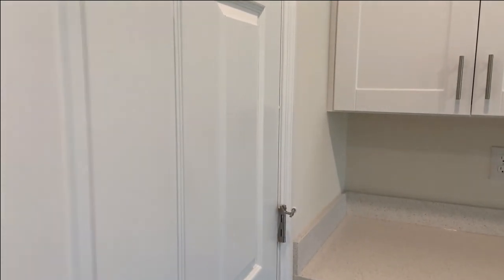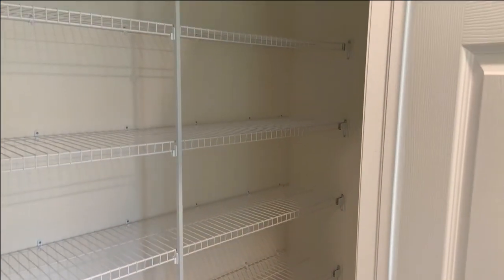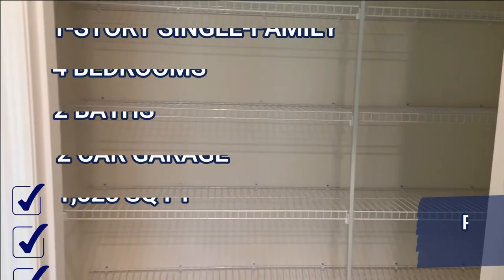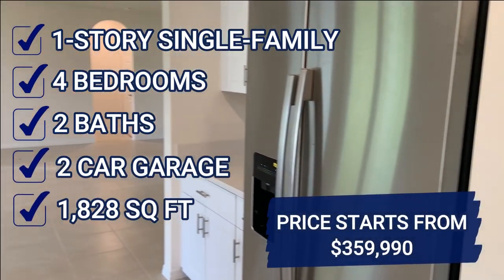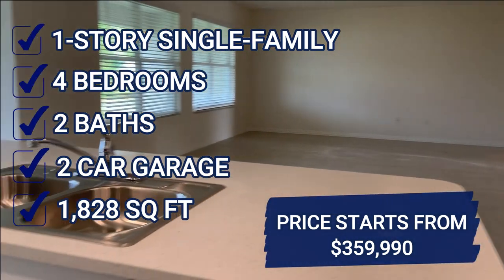So this is the Cali Model, like I said. It is kind of the mid-range in size for what they build. It's a little over 1,800 square feet, four bedrooms, two full baths, and a two-car garage with a nice screened in lanai.